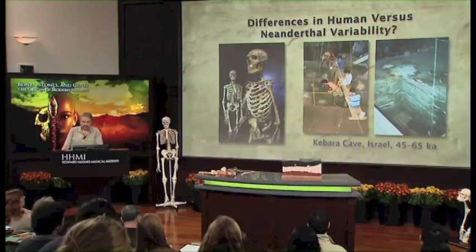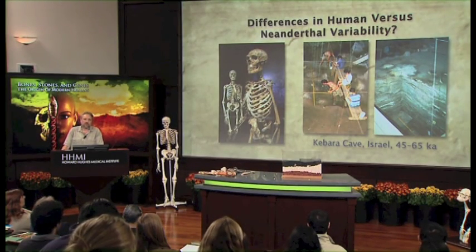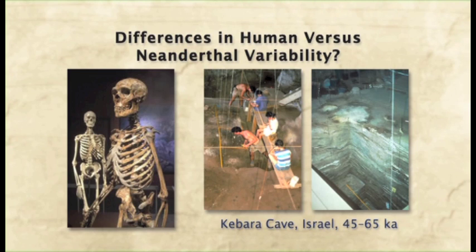A second strategy involves looking for behavioral variability and complexity associated with extinct hominins, such as the Neanderthals. Neanderthals lived in Europe and Western Asia between about 200,000 and about 30,000 years ago, as you heard earlier today. Now, excavations at Neanderthal sites like Kebara Cave in Israel show evidence for some fairly complex behaviors. The Kebara Neanderthals were building these fairly extensive hearths. They were attaching stone tools to handles. They were even burying their dead underneath some of these hearths.